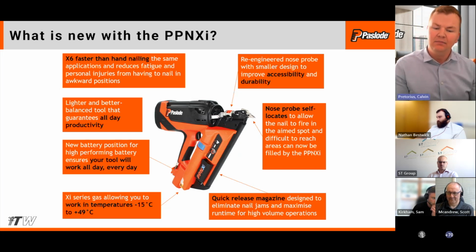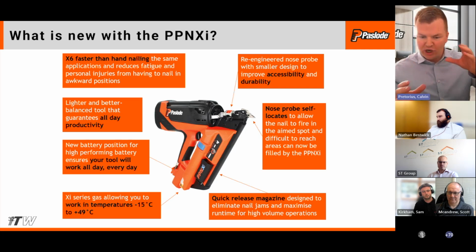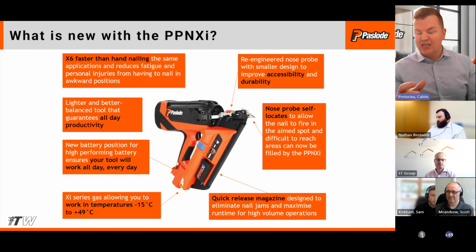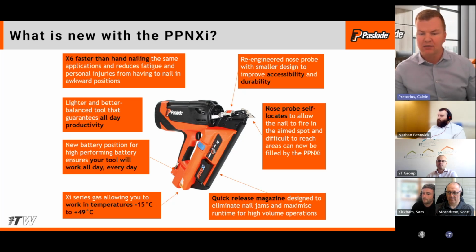We've changed a bit on the XI range. We moved away from the CI range to the XI, and we've made a bit of a different shape to it. We basically made it lighter, a lot more ergonomic. We've moved the battery around, so it's a lot more comfortable on site when the guys are firing. We've also changed to a better performing battery that allows up to 13,000 shots per battery charge. Furthermore, we've changed the gas itself to an XI series gas that allows you to fire in temperatures of -15 to 49 degrees Celsius. Last but not least, once you've finished firing those nails, to reload, you quick release the magazine, reload, and the guys are back on site firing away.